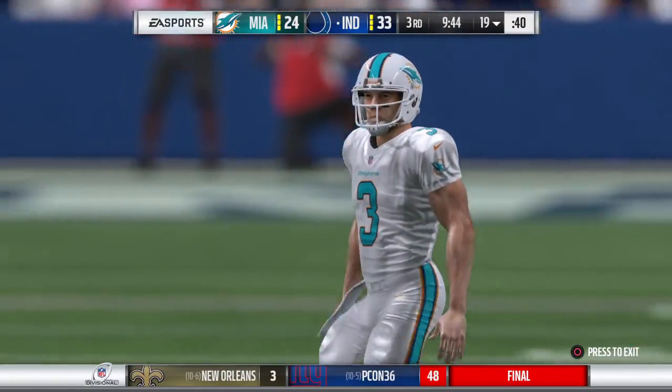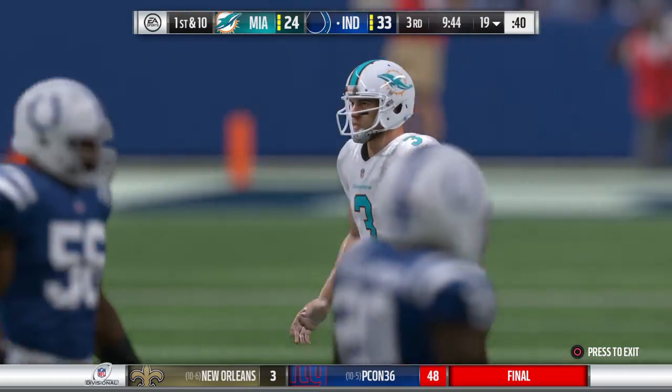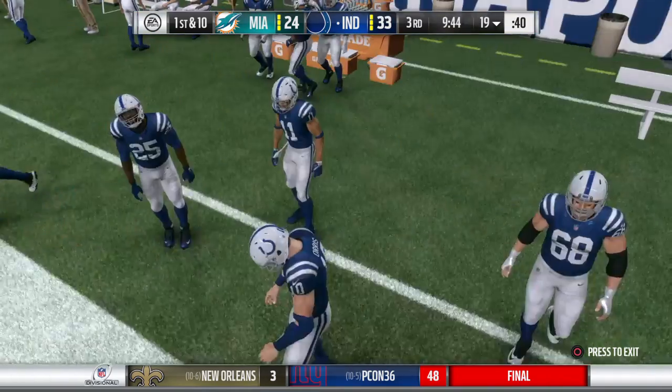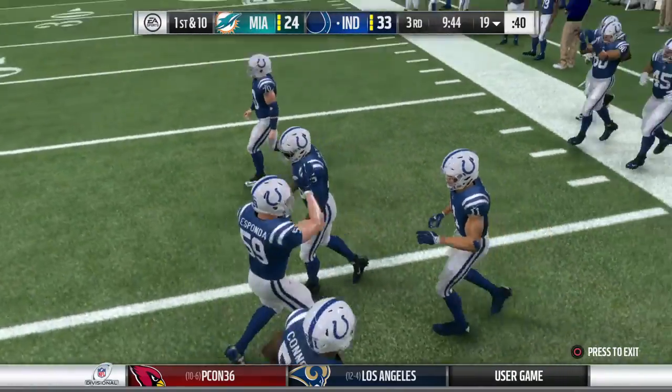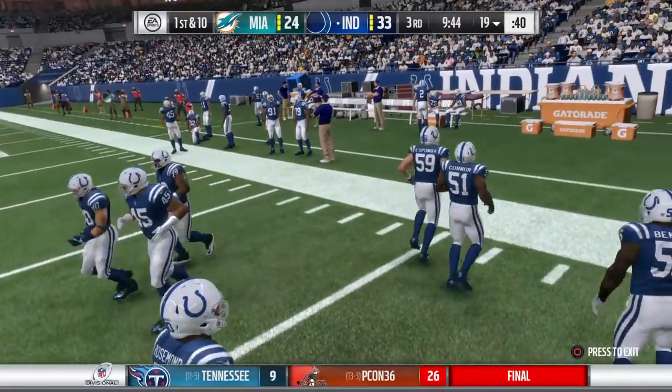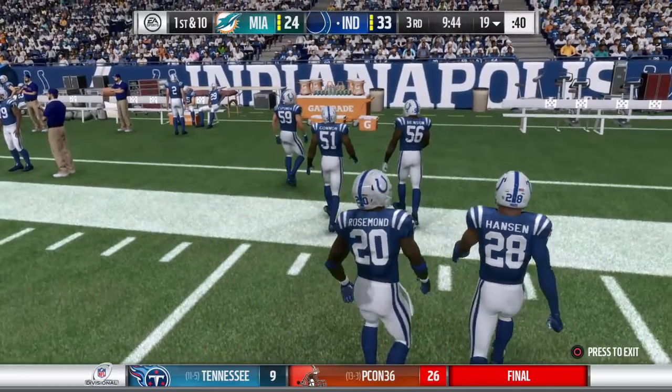And this is going to be ruled out, I think, just inside the 20. Yes, it will. Side judge calls it at the 19-yard line. And the Colts offensive unit ready to see what they can do here. They've got the lead. Last time had to punt it, though. What's the key to this drive?